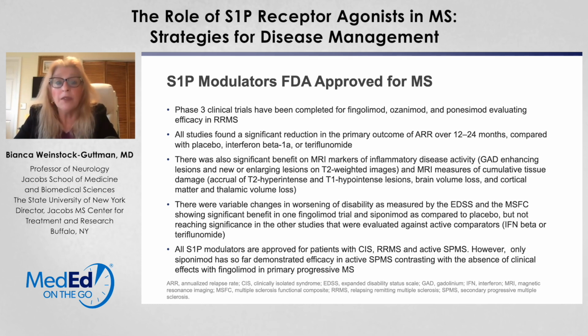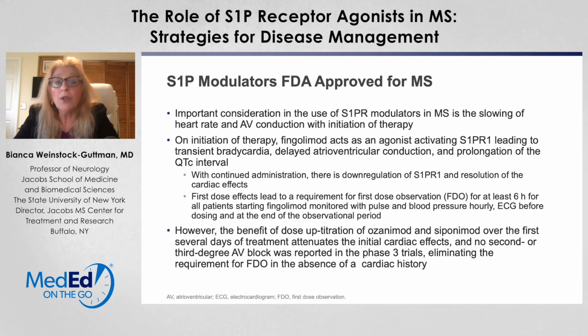An important consideration in the use of S1P receptor modulators in MS is the slowing of heart rate and AV conduction with initiation of the therapy. On initiation of therapy, fingolimod acts as an agonist activating the S1P receptor, leading to transient bradycardia, delayed atrioventricular conduction, and prolongation of the QT interval. With continued administration, there is downregulation of the S1P receptor and resolution of the cardiac effect.